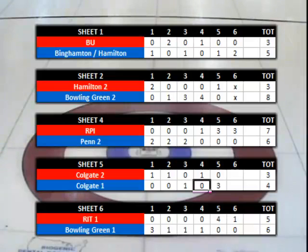We'll just update you. No need to point out rock positions. We'll just let you know what's happening as far as who's in the rings and who's not. We're back up to 1. Red just drew in for T-line. T-line draw. Colgate 2.